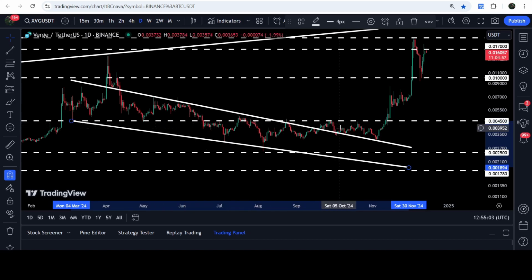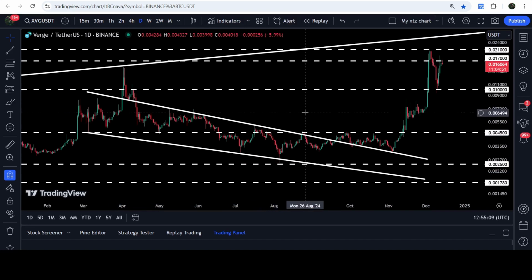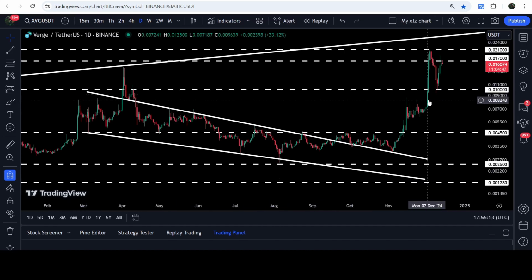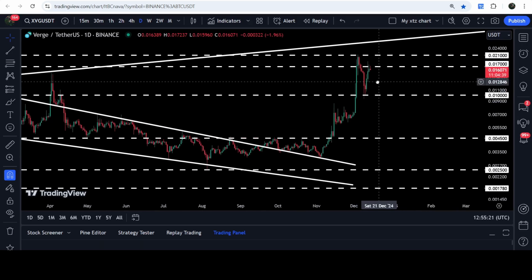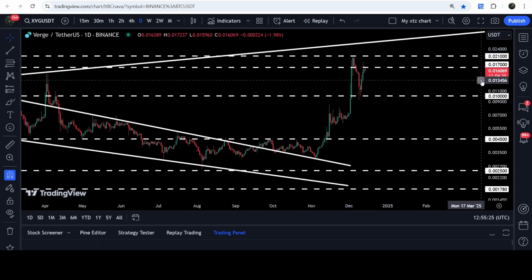And after the breakout for several days, the price line has been retesting the previous resistance of the wedge as support and geared up. And finally, we have crossed the target that I was telling you was here at the top of the wedge at 1 cent. And after the breakout of this 1 cent resistance, the price line retests this previous resistance of 1 cent as support and geared up. And now it is trying to break out this long-term resistance that starts from 1.7 cents and goes to 2.1 cents.